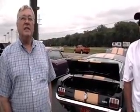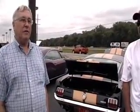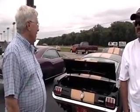What engine do these things have in them? This one has a 302 bored 40 over with GT40P heads and an Edelbrock cam and lifters. It's got a T5 5-speed transmission, a locking 3.50 rear end, and I've got cruise and air conditioning on it.